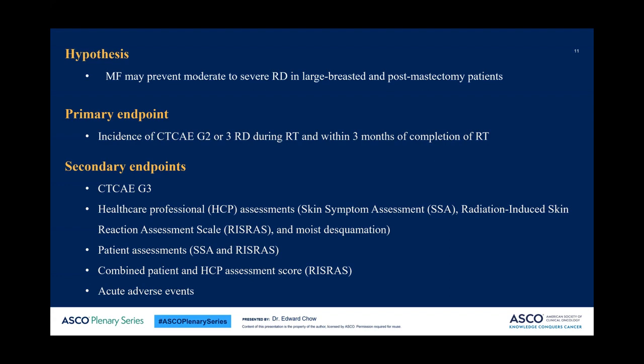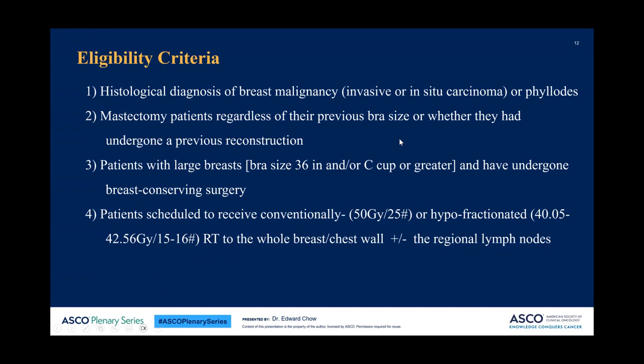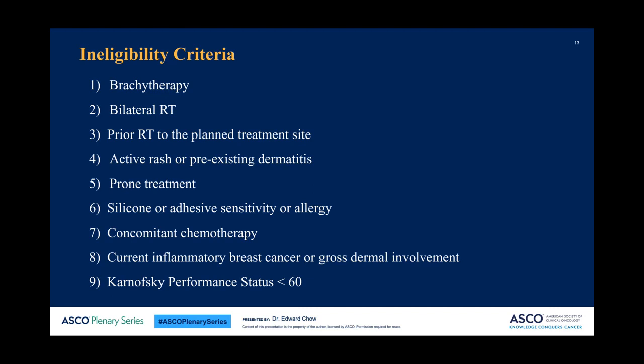Eligibility criteria include a pathological diagnosis of breast cancer, mastectomy patients, patients with large breast, and patients scheduled for conventional and hypofractionation radiation treatment. Next. These are the ineligibility criteria, including brachytherapy, bilateral radiation treatment, previous radiation treatment, silicone allergy, inflammatory breast disease, and poor performance status.